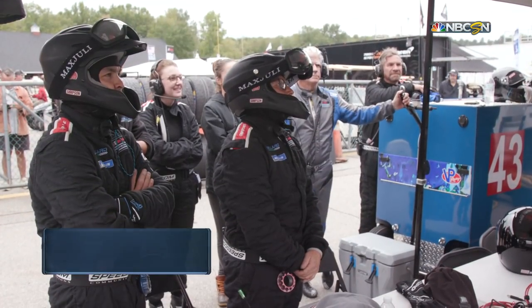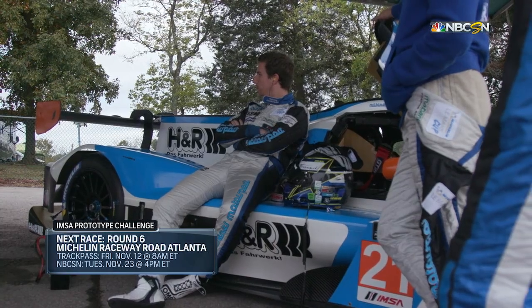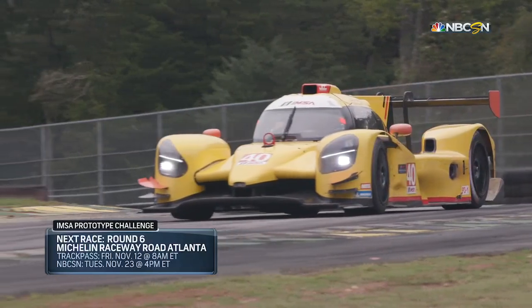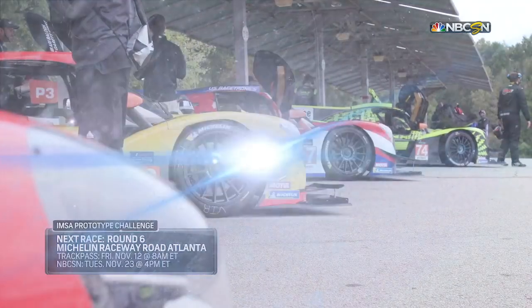Be sure to catch the next and final race of the season for IMSA Prototype Challenge in early November, when round 6 of the season takes the green at Michelin Raceway Road Atlanta as a part of IMSA's Motul Petit Le Mans. It has been a spectacular one.